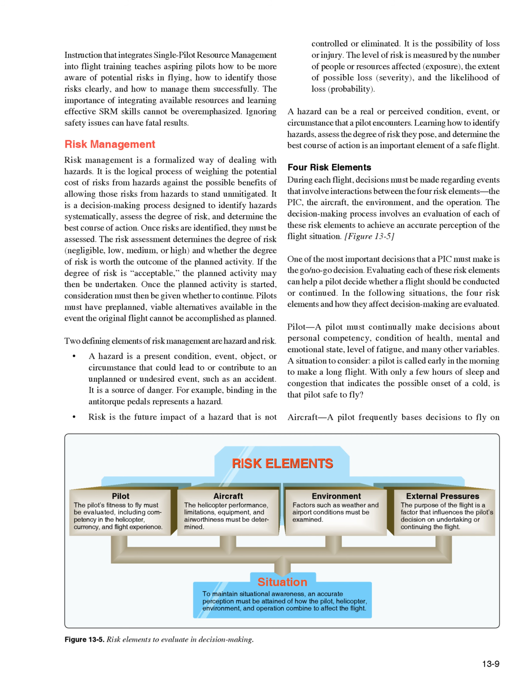Two defining elements of risk management are hazard and risk. A hazard is a present condition, event, object, or circumstance that could lead to or contribute to an unplanned or undesired event, such as an accident. It is a source of danger. For example, binding in the anti-torque pedals represents a hazard. Risk is the future impact of a hazard that is not controlled or eliminated. It is the possibility of loss or injury.